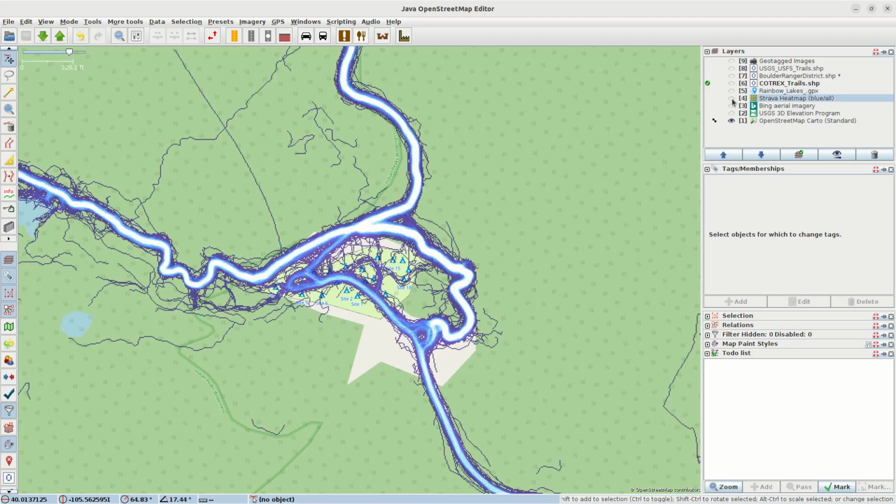Well, you might be saying, maybe you traveled on these supposed trails, but what about everyone else? Let's take a look at the Strava heat map here in this blue color. You can see that indeed on this segment missing from COTREX, we have a large number of Strava users using that over the last year that Strava covers. And we see very few people taking this trail here from the western end of the campground that COTREX does depict.